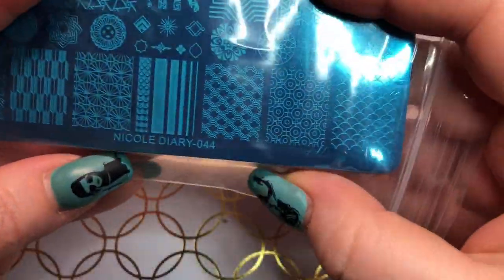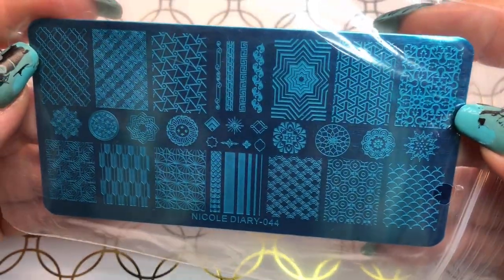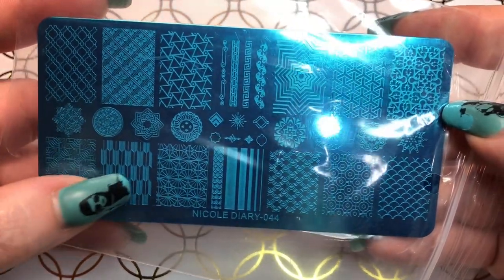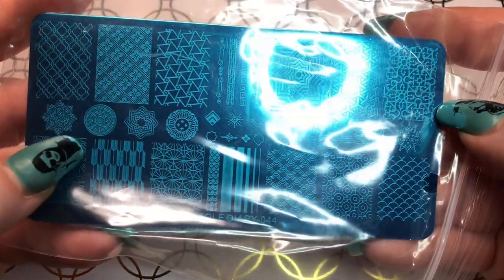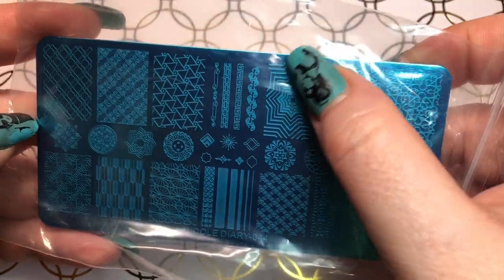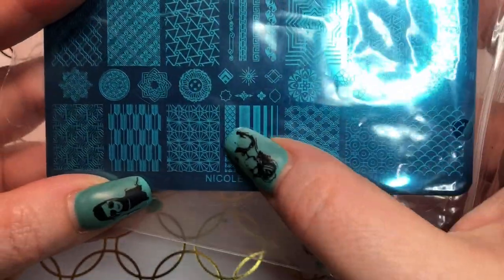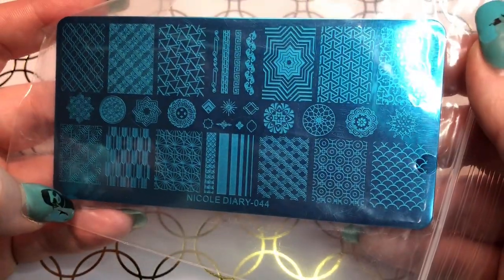Okay. And the last one, Nicole Diary number 44. And this one's just kind of more geometric shapes. This one kind of reminds me of feathers or something, or the back of an arrow or something. But yeah, really cool. I think this could look really cool on the nail. Well, all of them will look awesome, I'm sure. And then you have a couple little stripes here, which is kind of nice too. So you have a few different things you can do with this one.